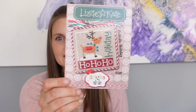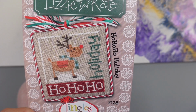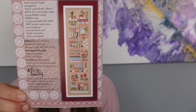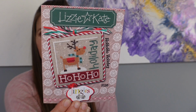I also got this Lizzie Kate. This is the last one I picked up, which is a little ornament with a reindeer on saying ho ho ho holiday. And again, this is part of a much larger design, so there are all these little charts to collect to make up the one larger design, but I've only got the one, and I think it will look super cute finished as an ornament just like that.